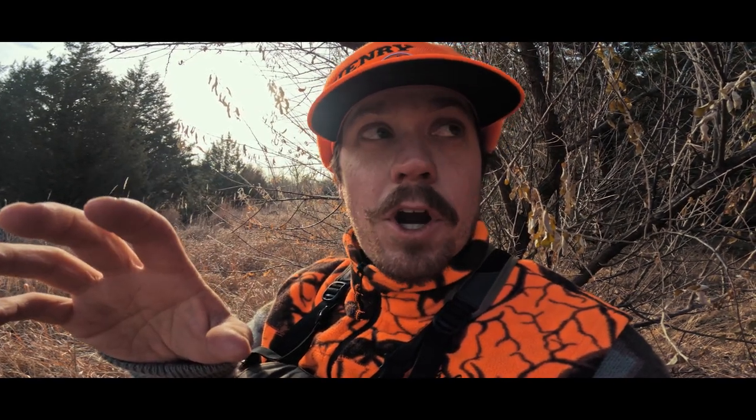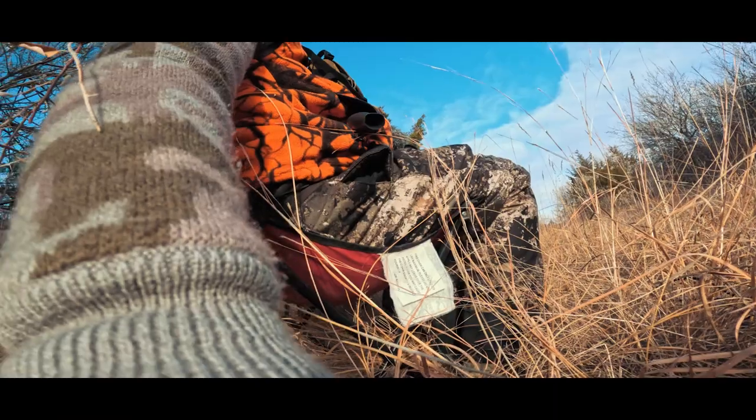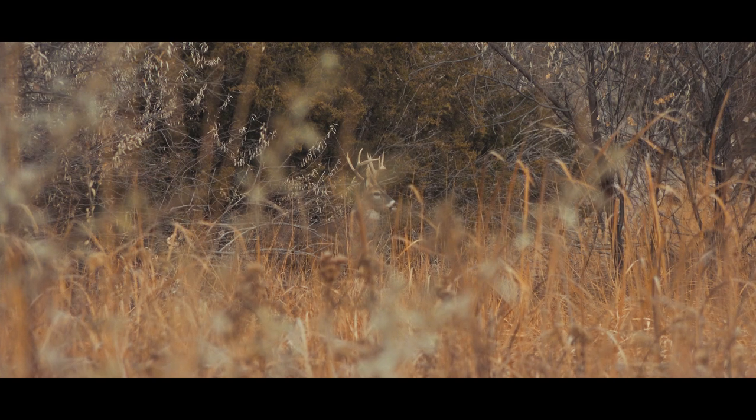Up here and got set up in our little chairs so we can see over this grass. We are in close quarters. I mean, we're gonna have a 20, maybe 30 yard shot. Deer coming right here, deer coming right here. That's that yellow one with all the points. It's got a busted beam.